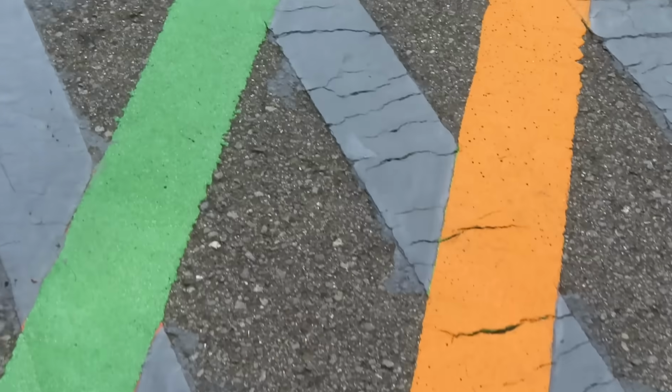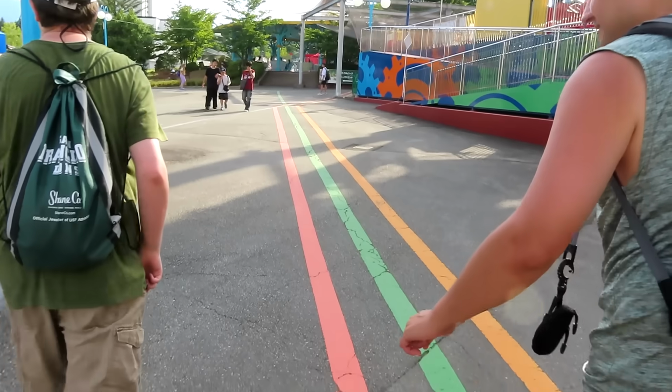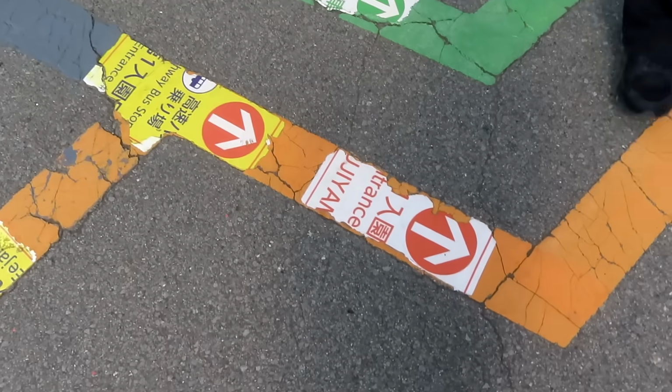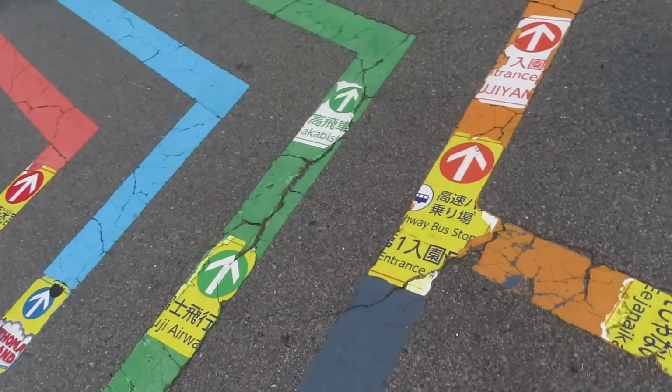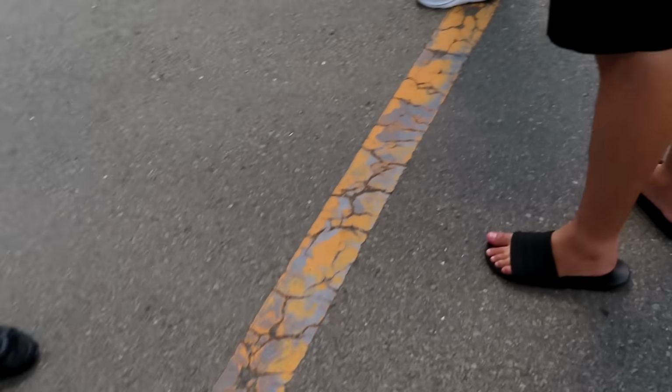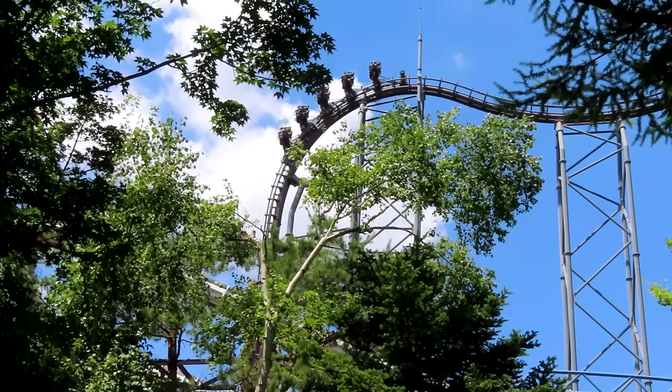One cool thing you'll notice as you walk around is the lines on the ground. They're all color-coded and lead you to the major rides. The only problem is, if you don't know what color corresponds to the ride you want, you don't know which line to follow, and I rarely saw anything explaining which line was which. They have 6 coasters, which is kinda light, but this park is definitely quality over quantity.